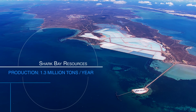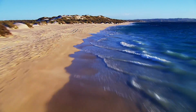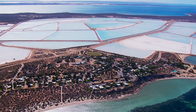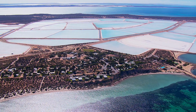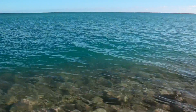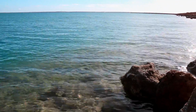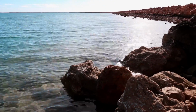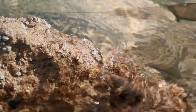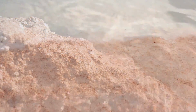Shark Bay is practically uninhabited. 830 kilometres north of Perth, fewer than 1,000 people live along its 1,500 kilometre coastline. The bay is shallow and still, leading to unusually high evaporation, and 50% saltier than the open ocean. Brought in by the tide, it spills over the land, forming expansive lakes of crystal clear brine, the first phase of the farming process.